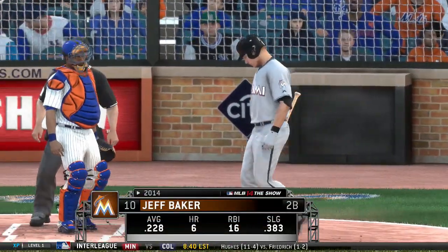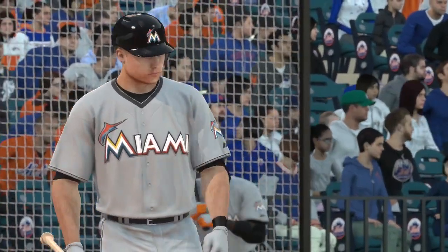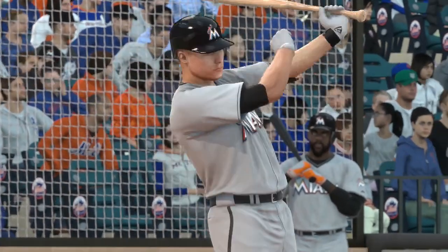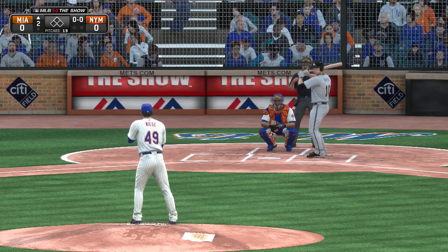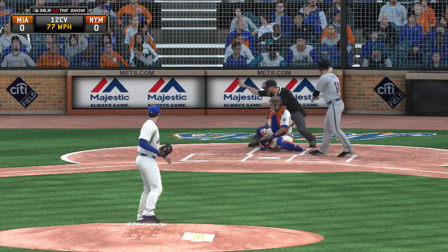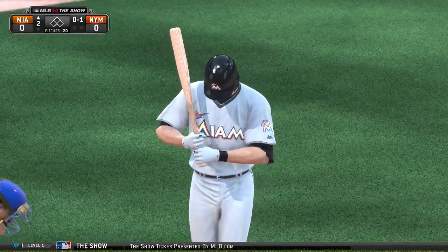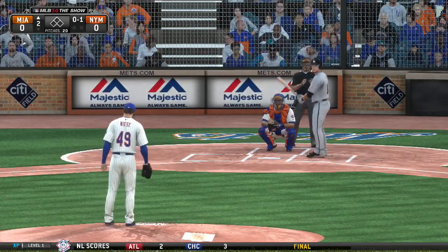Jeff Baker will get his first opportunity here, and that average is certainly not where he wants it, down in the 220s to begin the ball game. First pitch coming. Big slow breaking ball that drops in for a strike to start him out. It's 0-1. Well, he's been in a tough stretch offensively, and this sure ain't gonna help.